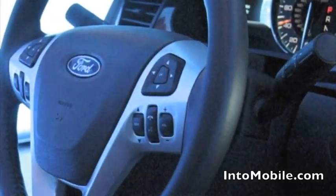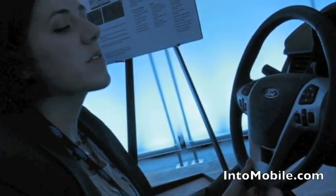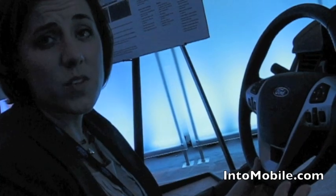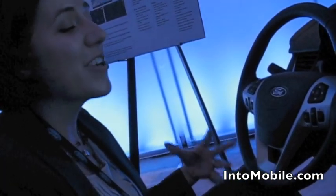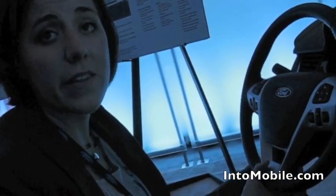The great thing about the voice activation is you don't have to restrict that while people are driving. It's something that's easy that they can always do. The system is actually recognizing natural speech so that you don't have to remember a long chain of commands to get to what you want. You can just speak it naturally and kind of use your best guess, and you're going to be right the majority of the time.